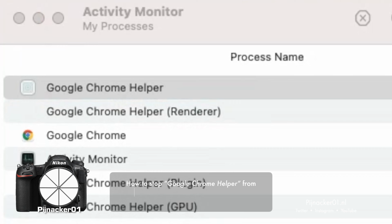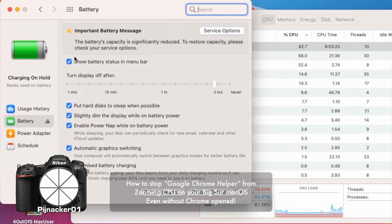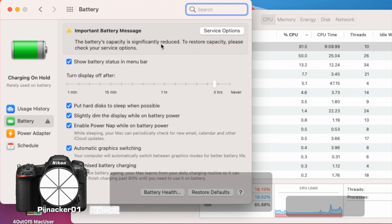And the bigger problem is showing here that the battery is significantly drained. This weekend I was trying to work in front of the TV with family down there, and the battery was gone in no time. Like, what is this now?